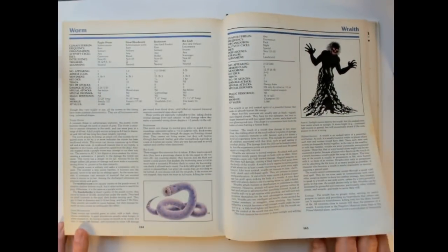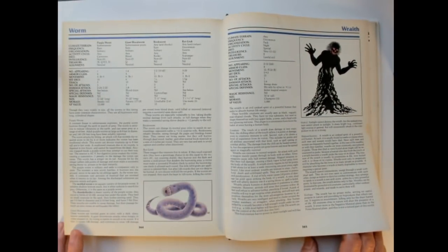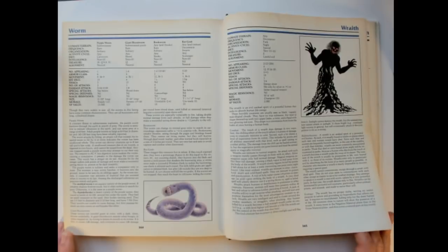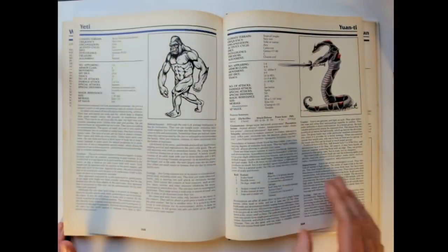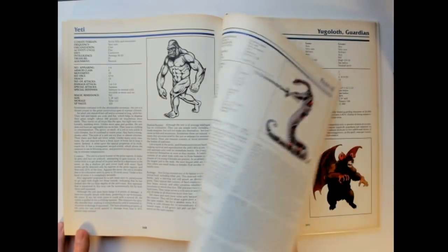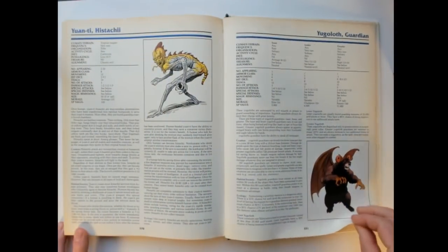Worms. This will be your purple worm, your giant bloodworm, your rot grub. Ugh, those are bad news. And also your bookworm. So this is, I guess, going to really upset those mages who did not make sure to spray their spell book with anti-bookworm retardant. Alright, wraiths. The Xenon, Raven, Yeti, Yanti, and so on.